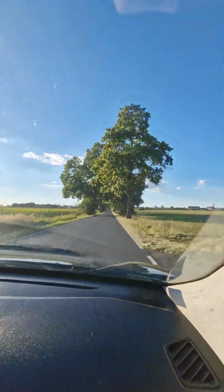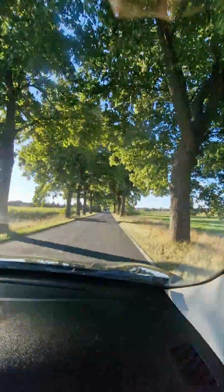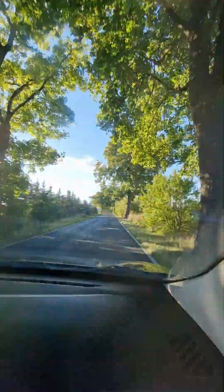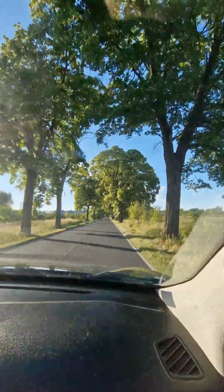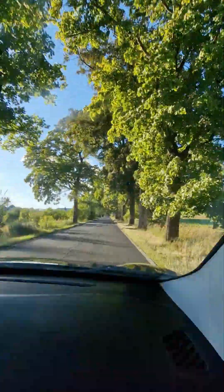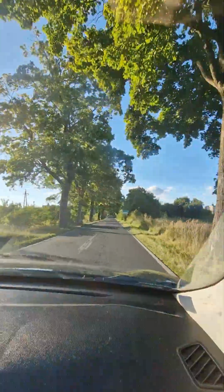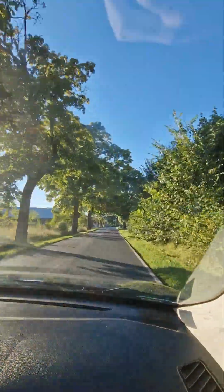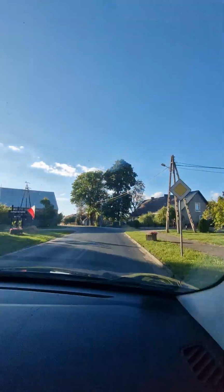Another interesting thing is the amount of trees you get at the side of the roads. Look here, all the countryside roads are like this, with trees right on the edge of the road. You can imagine in England how many complaints there would be, oh it's dangerous having all these trees, look all these things you can crash into. But it's just different here. It's not a problem. People are sensible, people use their heads, keep their eyes open, and there's no problems. There's only problems when you stop paying attention.